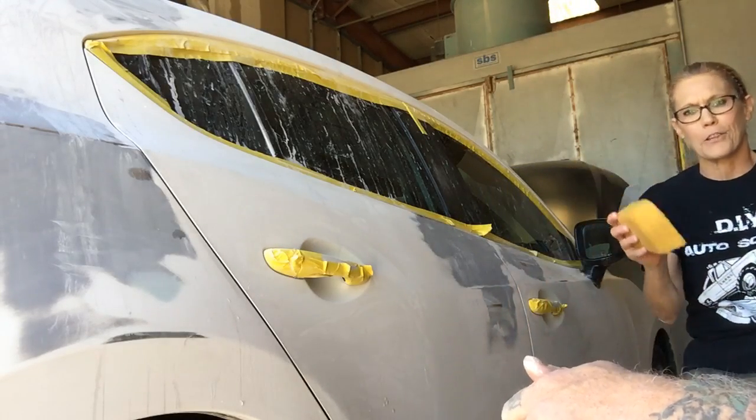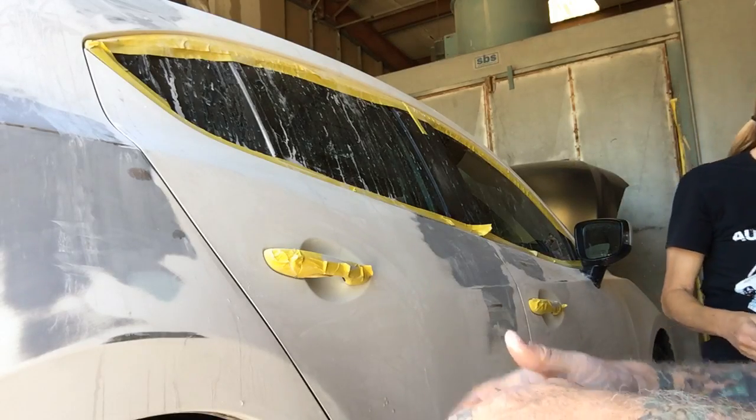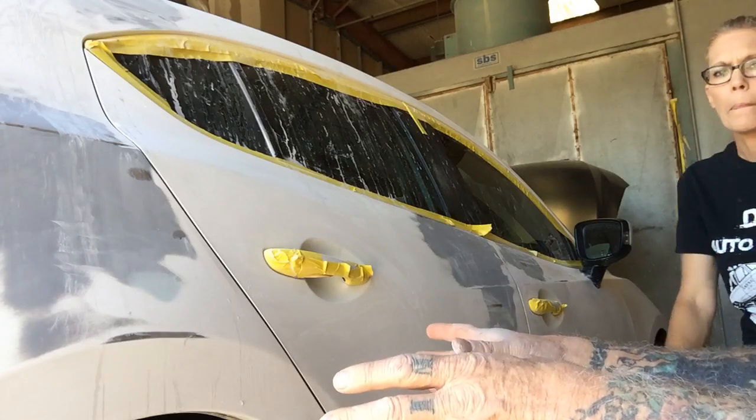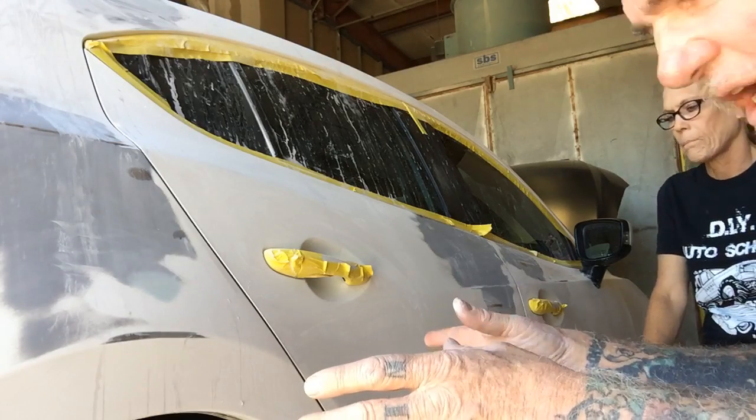And so would you if it's on your car. Exactly. Now, another thing that we're going to look at here real quick is, what do I do when I tape the doors off? You got two possibilities on taping doors off.